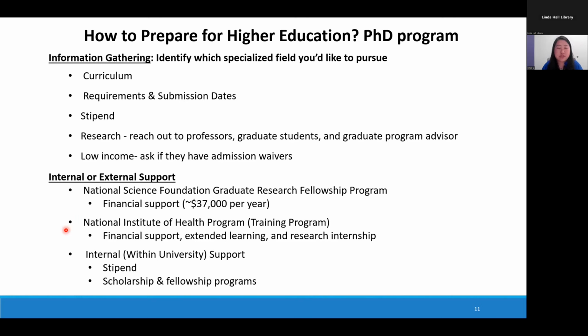Then lastly, just internal within the university. So remember, go back to that graduate program advisor and ask, what type of support do you have internally? Whether it's a stipend, a scholarship, or a fellowship program.